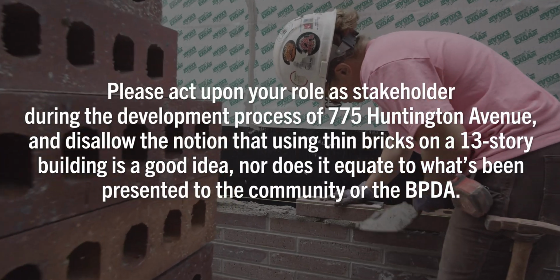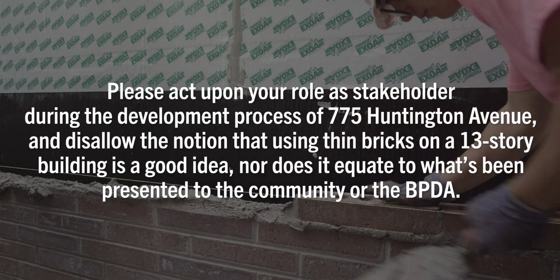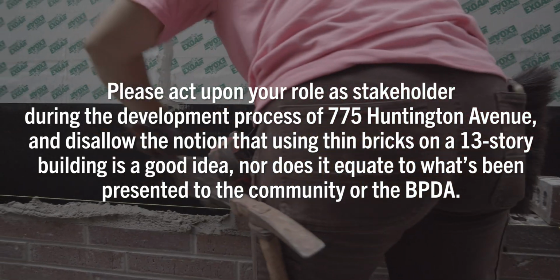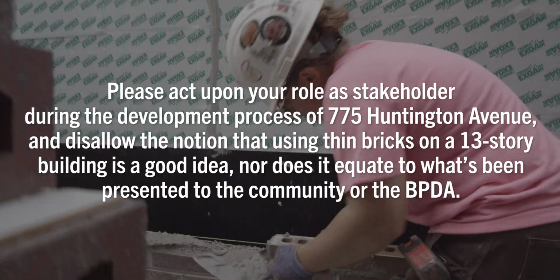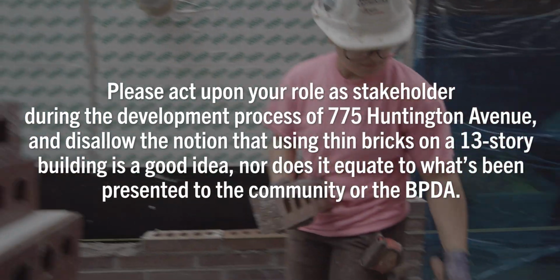Please act upon your role as a stakeholder during the development process of 775 Huntington Avenue and disallow the notion that using thin bricks on a 13-story building is a good idea. Nor does it equate to what's been presented to the community or to the BPDA.